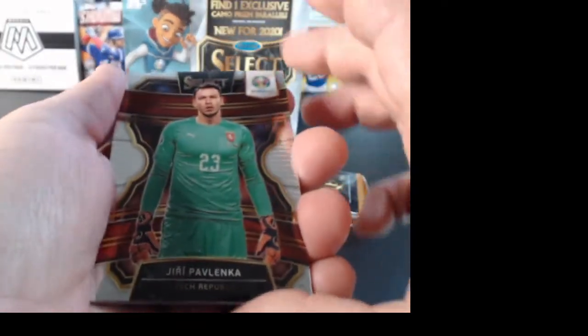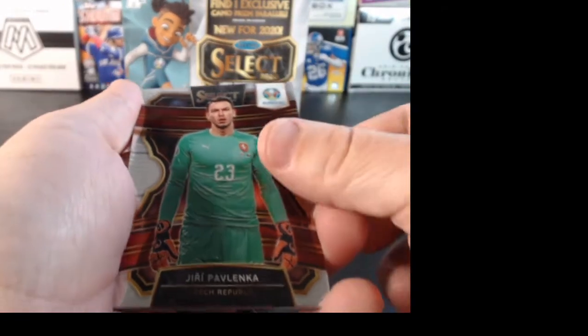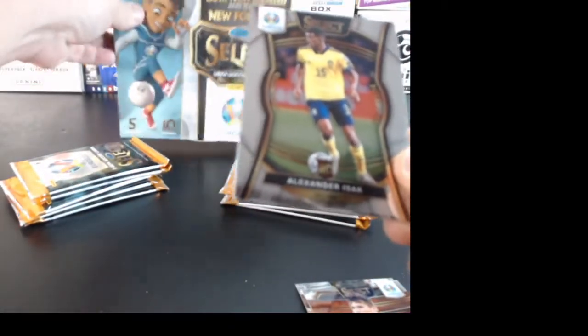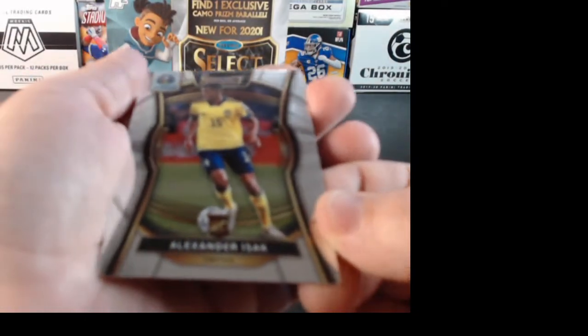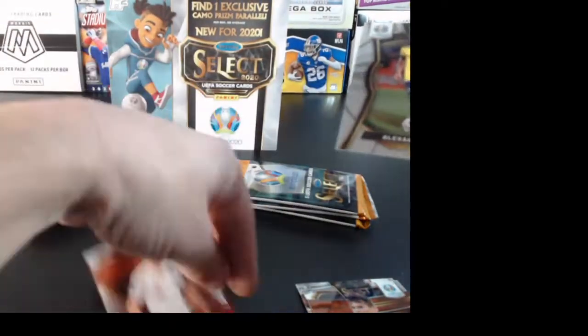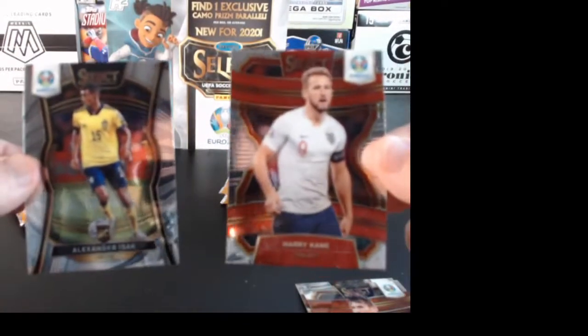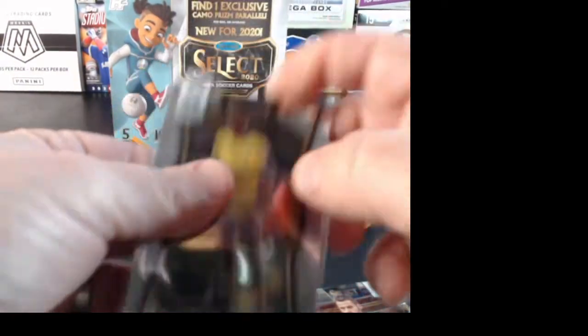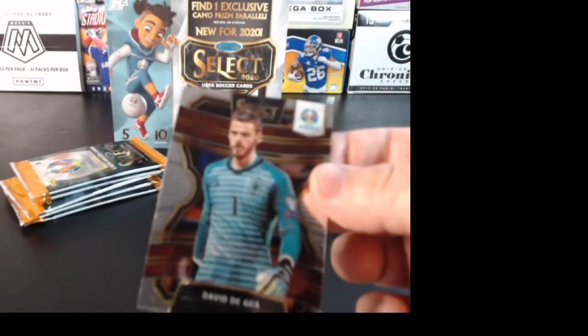Next pack we have Jiří Pavlenka for the Czech Republic. We've got David De Gea for Spain. Got a Martin de Roon rookie, another good card. Got a Select Potential Unlimited, which actually it says here, Exclusive Unlimited Potential Insert. So that's what this is, the Unlimited Alexander Isak for Sweden. I believe he's a good player. And a Harry Kane for England. So I'm going to get these guys sleeved up. We'll then definitely check out comps before doing anything else. But the Martin de Roon's a nice card. The Unlimited Potential of Isak for Sweden is a very nice card. And then the David De Gea for Spain.